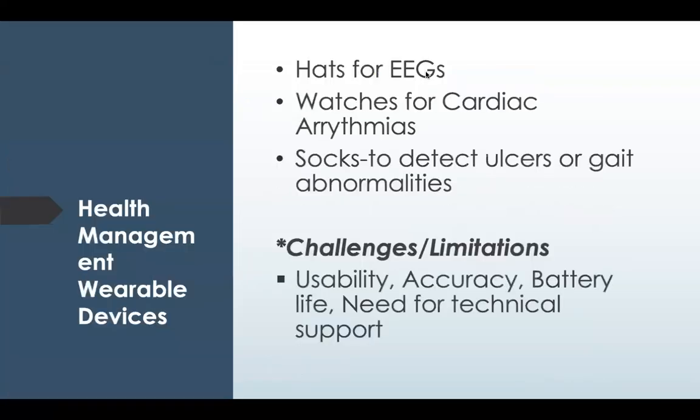Health management wearable devices. There are things called hats for EEGs, which detect seizures, watches for cardiac arrhythmias, socks to detect ulcers or gait abnormalities. Now, the challenges with these wearable devices are the usability, accuracy, battery life, and need for technical support. However, they do promote greater responsibility in one's own care management.